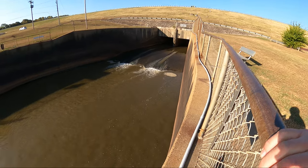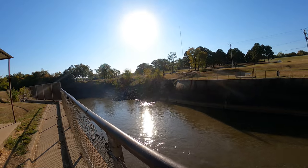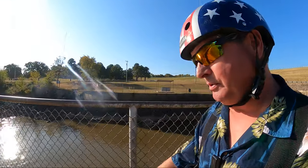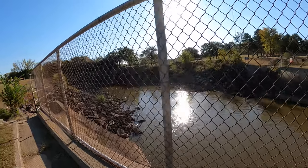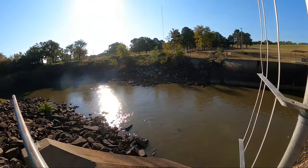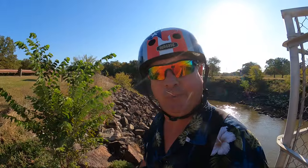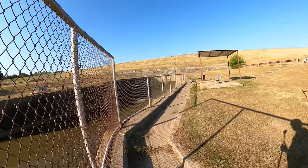All right, let's go see where the water comes out of the dam. Smells like a waterfall. Cause it is! Apparently they don't want you jumping into the outflow here. So there's not really any way to get down there without doing a little rock scramble. Which I'm not gonna do. So they've actually got a place where you can sit on a bench and wait for the catfish. They have a pretty extensive little park down here.